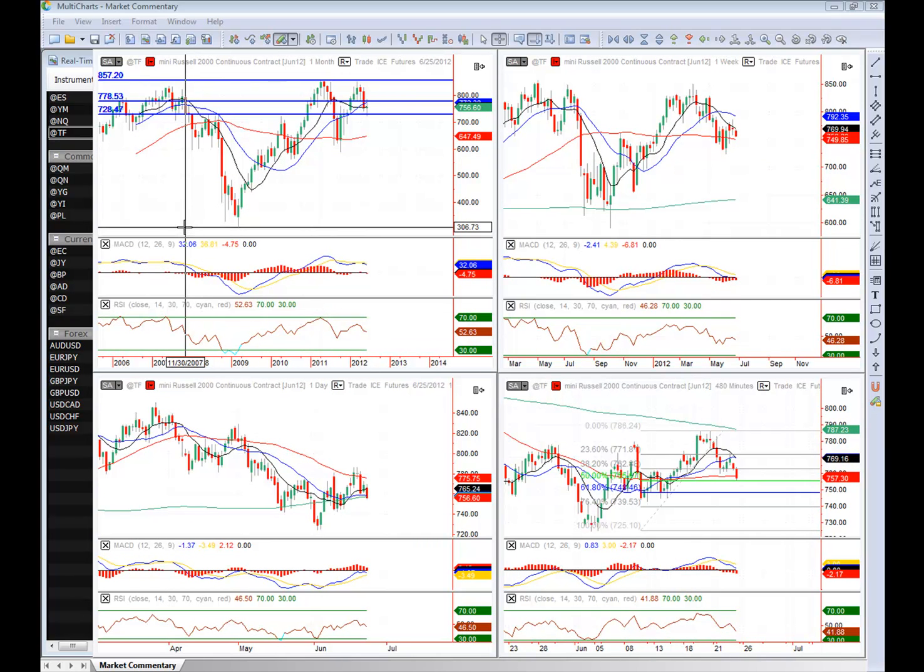And looking here at some of the small caps on the Russell 2000, again, we're looking at the monthly chart, which looks very similar to the S&P 500. We're looking at this candle right here on this monthly setup where it's looking very indecisive right now. We've got until the end of the week on Friday. This candle's going to close out, so we're not going to know until then.